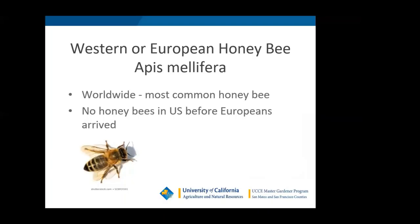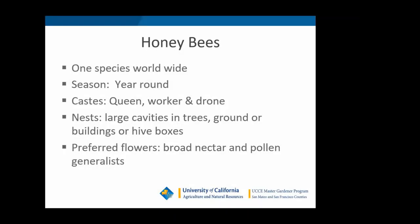Western or European honeybees are worldwide. They're the most common honeybee in the world. There were no honeybees in the US before Europeans arrived. You can see a picture of our standard little European honeybee. This is the same species worldwide. Their season is year round, so you'll see bees all through the year, although less predominantly when it's cold.